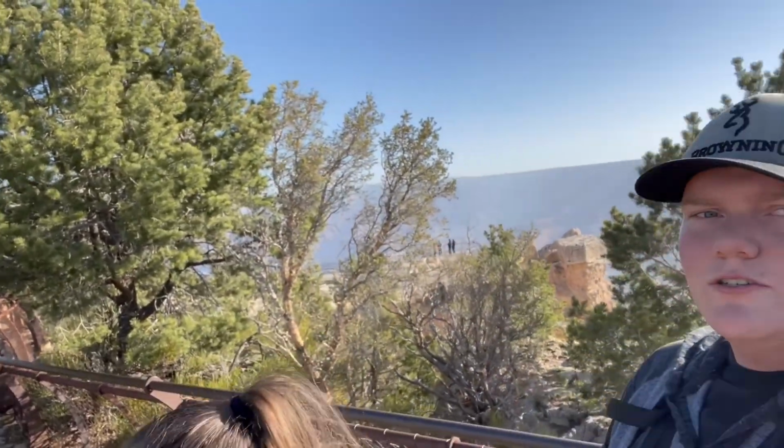So real quick, wanted to say that we are at Mather Point, which is the place that we are at right now in Grand Canyon. Almost forgot where we're at. And that's just right down there.